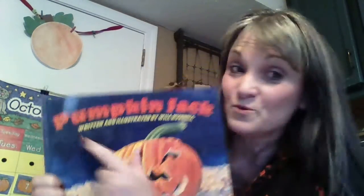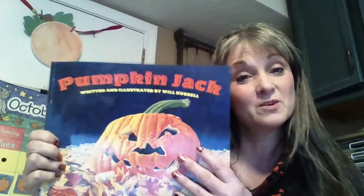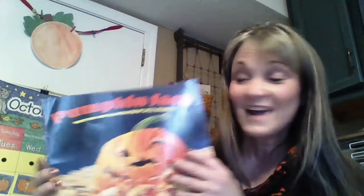It's written and illustrated by Will Hubble. Written and illustrated. The person who writes the book is called the author. The person who illustrates the book, makes the pictures, is the illustrator. And in this case, Will Hubble did both.